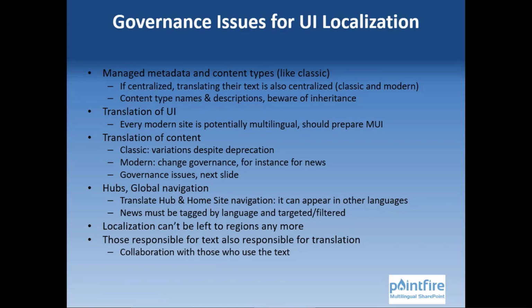If you're localizing, you have to do things in a particular order. User interface can be translated, and every modern site is potentially multilingual. This is something that people don't realize. When you create a new modern site, it's going to create it with all the languages activated. This is different from what you used to do on premise. When you created a site, it would only have one language, and then you would have to add the other languages. Modern sites, you create them, all the languages are activated. They're potentially available in every language that any of the users have. So you should prepare the multilingual user interface whenever you create a site.